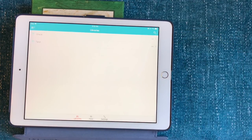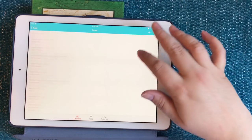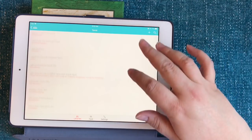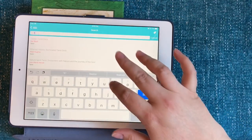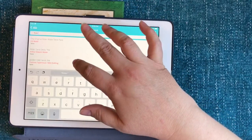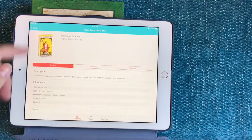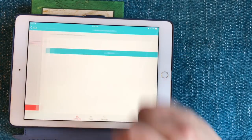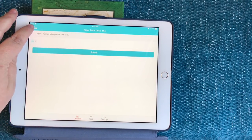I have 107 oracle decks and 216 tarot decks, and that is unique decks because I do have some duplicates. So when I added the Rider-Waite-Smith in here, I'm gonna have to search for it. I've got too many decks. Original, here it is. I scanned the first one, and when I scanned it, it pulls in this picture and this description and everything. But under my options, I have the ability to say how many copies I have, and I actually have 7 copies of the yellow box Rider-Waite-Smith deck.